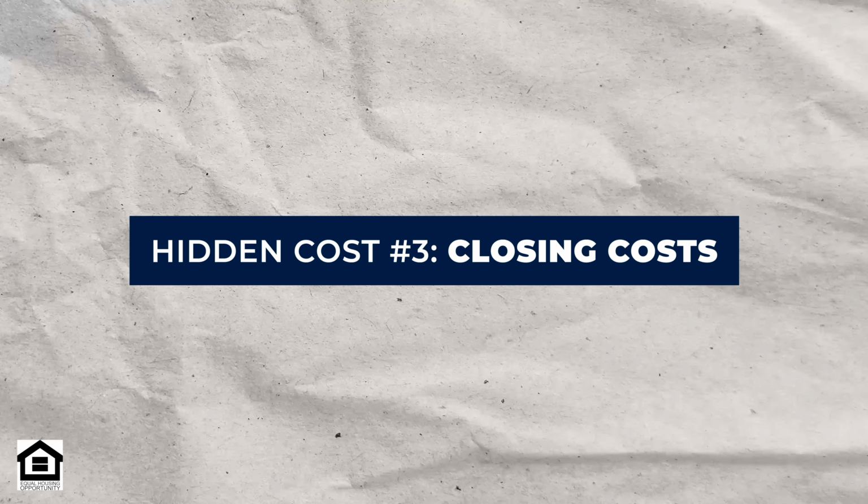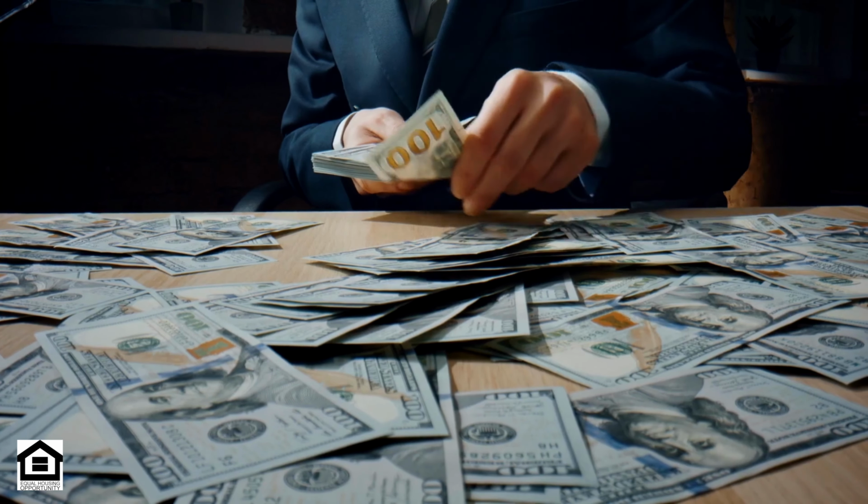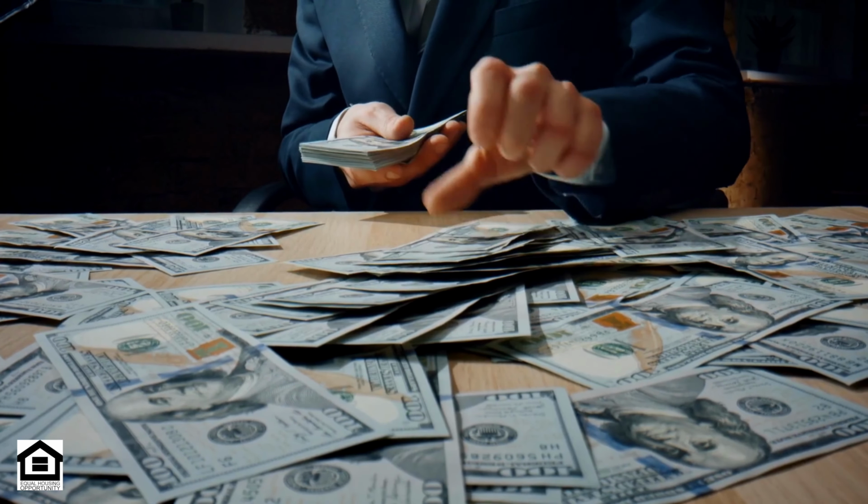The final hidden cost is actually the entire closing package. So many people think that you're just paying for a down payment. You have to give the bank a certain percentage of the home price and then that's it. But actually, if you're using a lender, there's a lot of costs. Even if you're paying cash for a home, there are still closing costs that you have to pay.